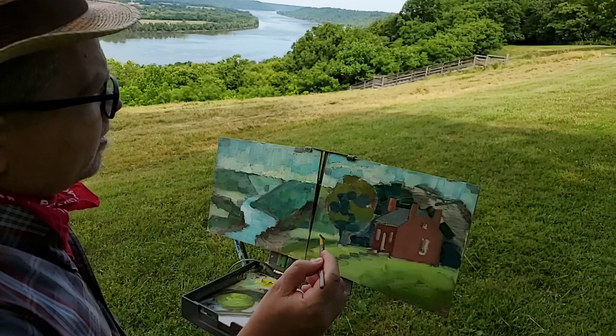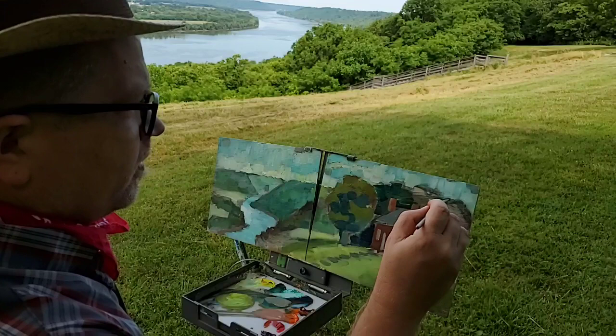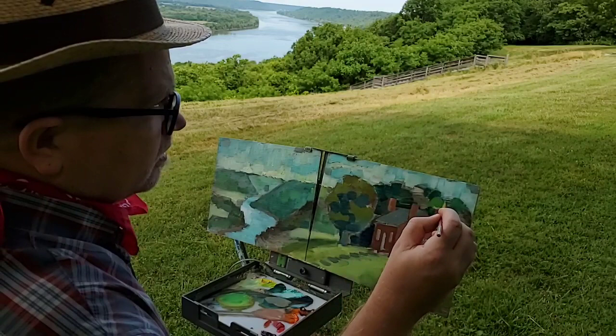I really want that contrast between the house and the woods in the background, so I'm gonna lay a little bit more blue down there. Oh, I forgot to put green here in these trees. Let's see. Let's see what we can do. That's a pretty bright green, Ken. You better tone it down a little.